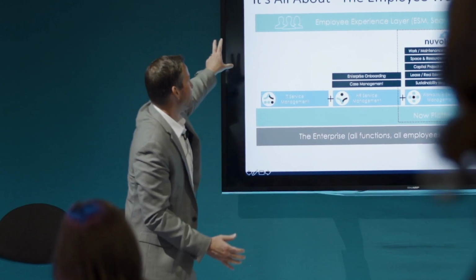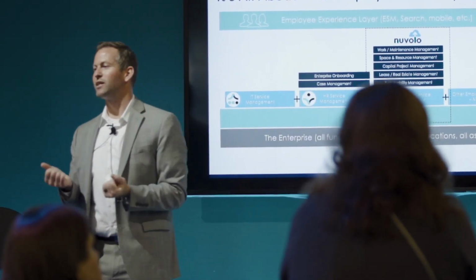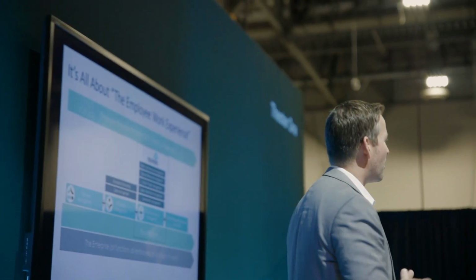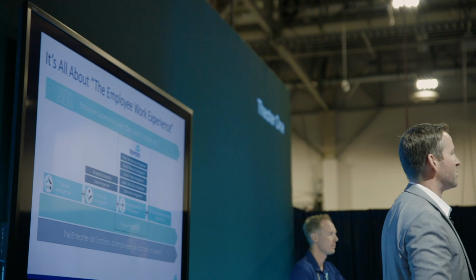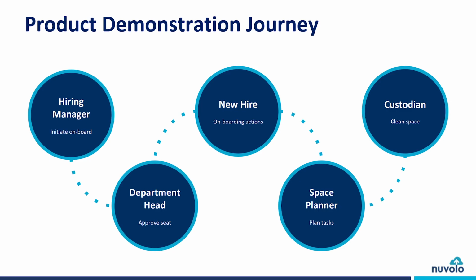This employee experience layer is critical because I want one experience for my employees. I want one place for them to go, one environment to interact with, and that's what Nuvolo helps our customers do. Let's just get to the product demonstration.